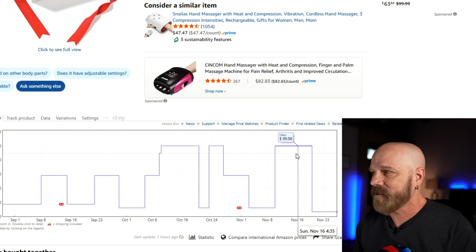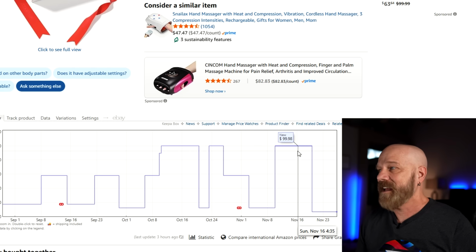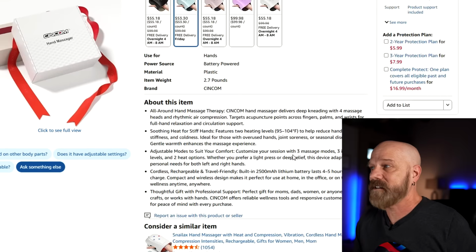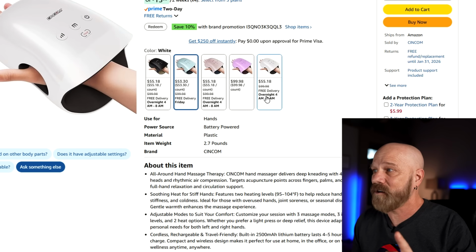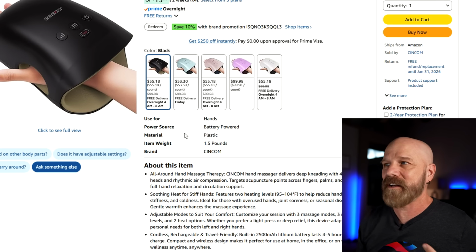If you look down at Keepa here, it looks like it has kind of bounced around, but the high end of the range is $99.98. And if you believe that, it is 47% off. And also keep in mind, the color also changes. Some of these are still $99. It's a bit of a niche product, but it's something I still enjoy, and it's kind of a cool gift idea.